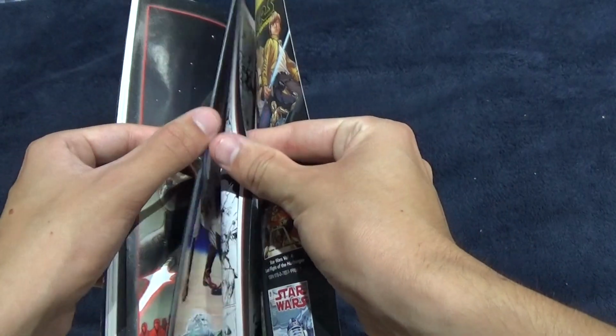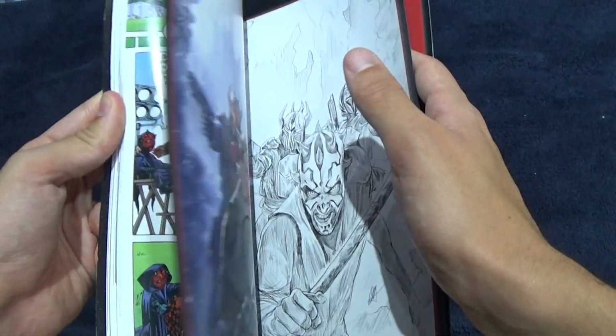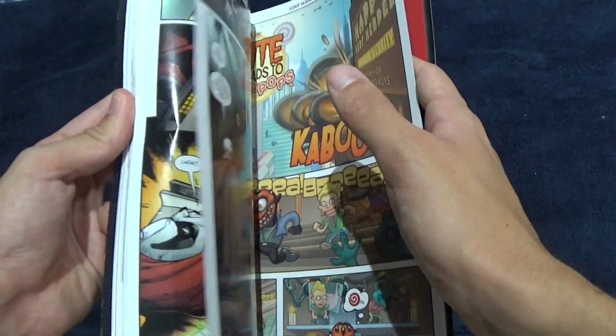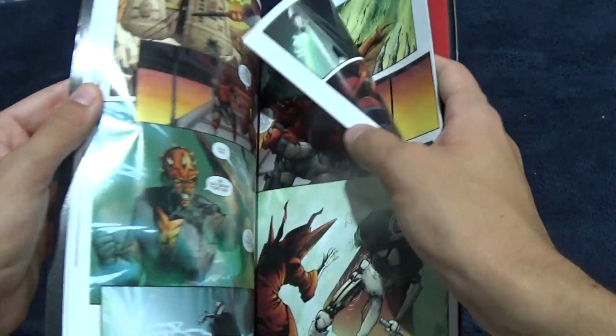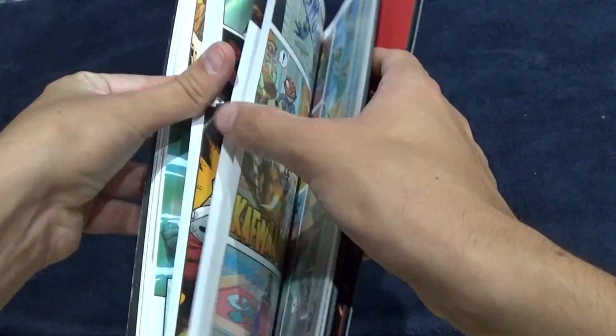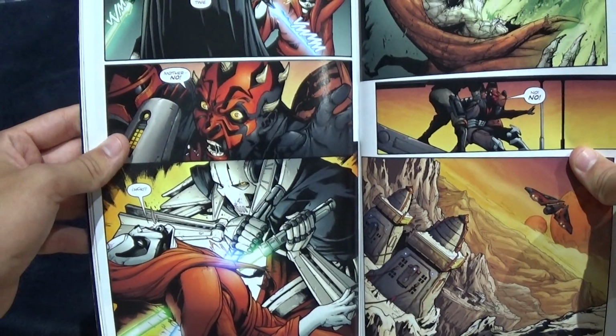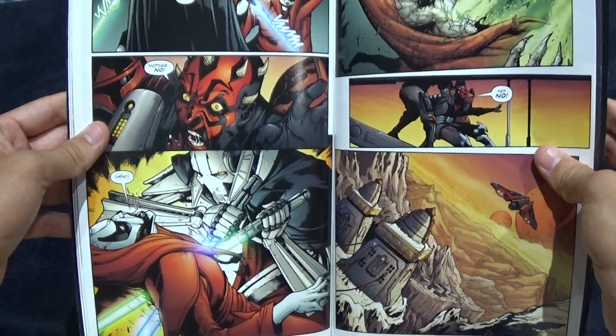Where are we? Gone past some of it, I have. Yes, more stuff there and everything. We also see Mother Talzin sacrifice herself, and she's killed by Grievous as well, in cold blood.